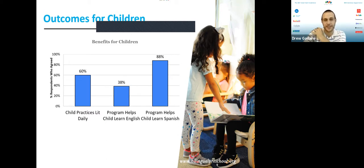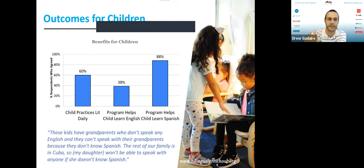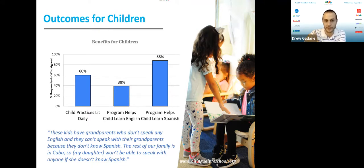But this was also a potential benefit of the program, and a benefit that many of our parents described in focus groups. This quote is one example from one of our mothers, who said, "These kids have grandparents who don't speak any English, and they can't speak with their grandparents because they don't know Spanish. The rest of our family is in Cuba, so my daughter won't be able to speak with anyone if she doesn't know Spanish." And this was repeated in almost every focus group, where they wanted as much of the focus as possible to be on Spanish.